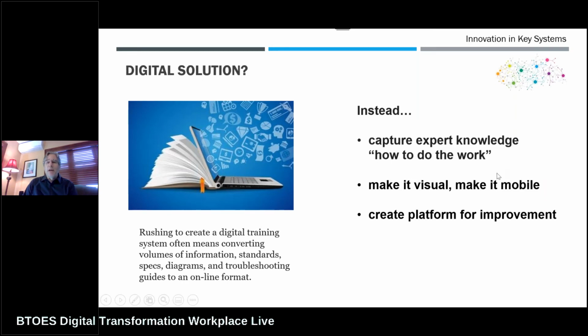So instead, we decided to figure out how to capture this expert knowledge, which is really the how-to. It's not the encyclopedia, it's not the drawings, it's not all the reference manuals, it's not the troubleshooting. We just started with just how to do the work. We want to make it visual, and we want to make it mobile. And most importantly, and my favorite part, is we wanted to create platforms for improvement.